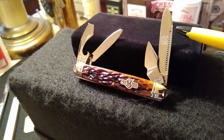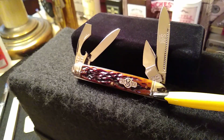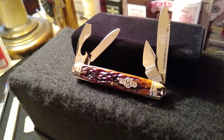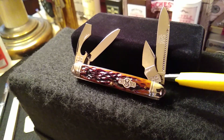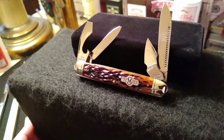This has a beautiful spear point with the match strike pole. You've got pinch fluted bolsters. It looks to be an amber jig bone. It doesn't say it on the box, it just gives the manufacturing code. But as you'll see, you've got Schatt Morgan and New York stamped on the tangs. So let's take a better look at it.